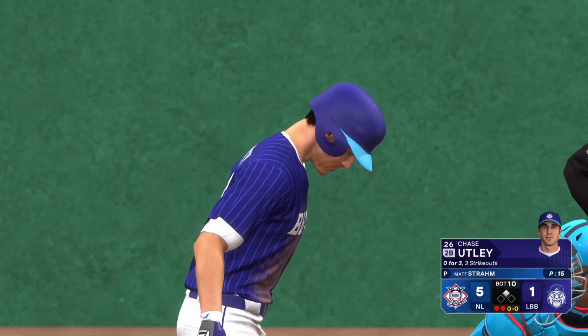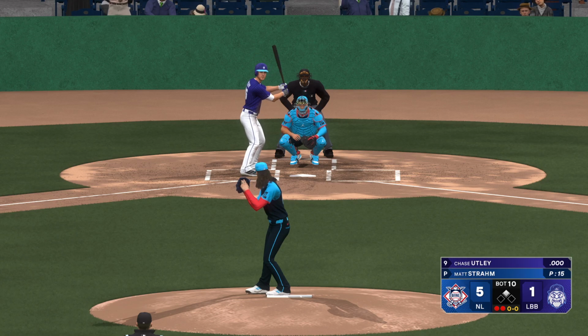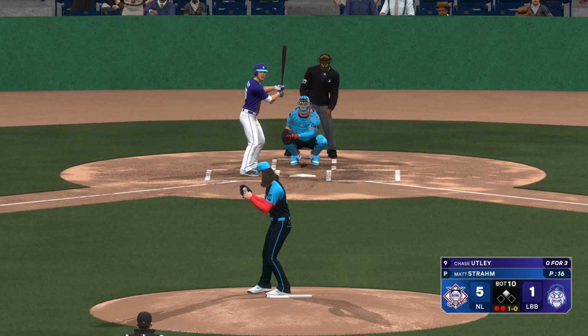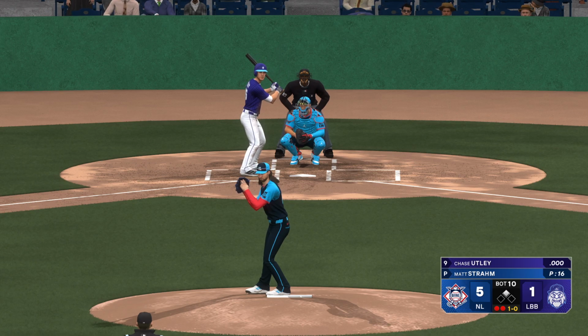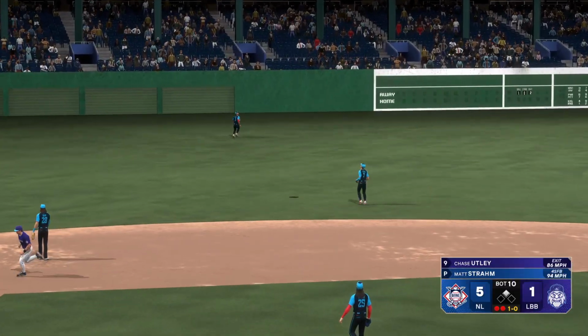Chase Utley digs in now. 0 for 3 with 3 strikeouts. Pitch misses, and that is ball 1. Lifted to left, and that should do it.